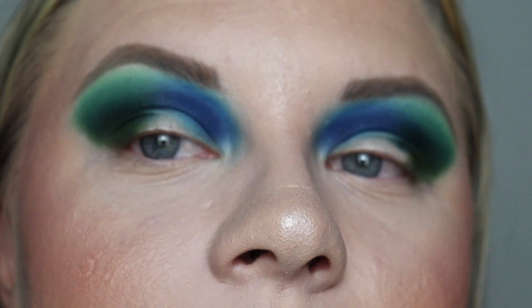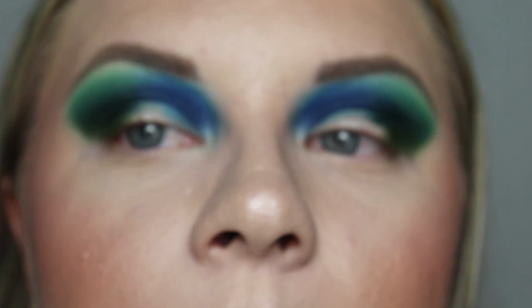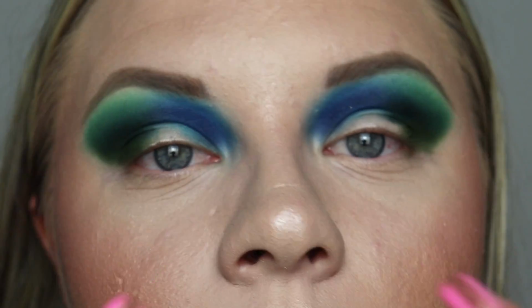Okay, so I've just gone ahead and blended all of those colours together because obviously it was a bit mismatchy, but now I'm happy with the blend. I'm now going to hop off camera. I'm going to put half cut creases on both eyes and then I'll be right back.